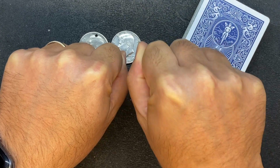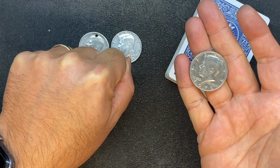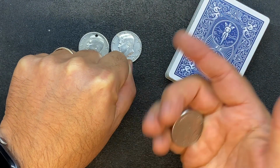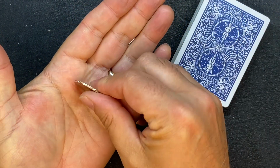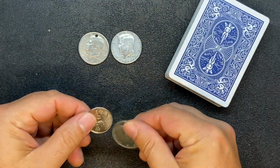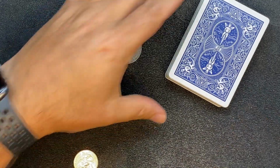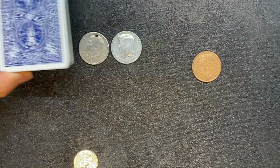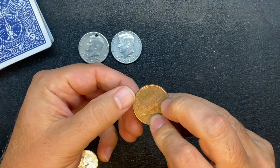So it doesn't matter which hand they point to. So let's say they pointed at this hand first. They would be wrong. We have an American half dollar. If they pointed at this hand, they would also be wrong because they have an American quarter. And then to end the trick, you can say, well, the reason you picked it wrong is because in front of you the entire time, we've had the Mexican copper coin here on the table.